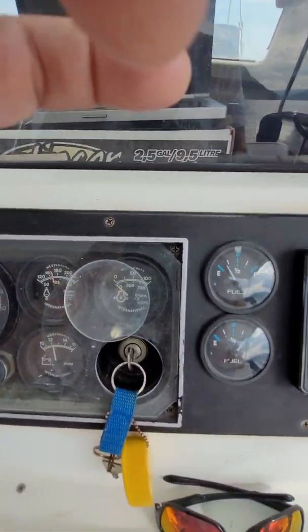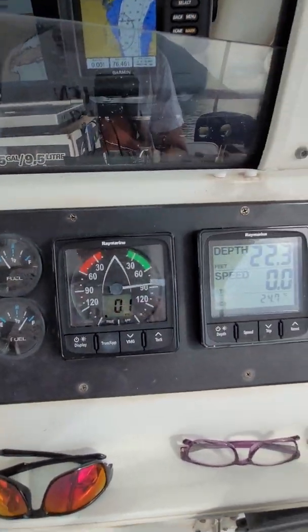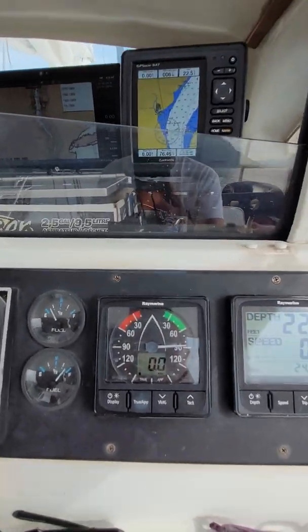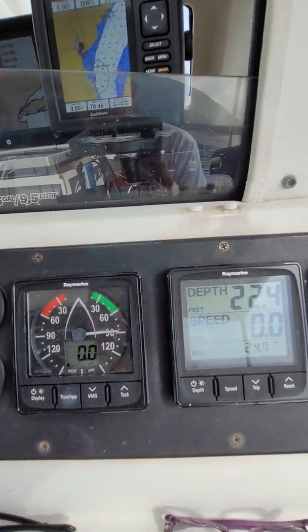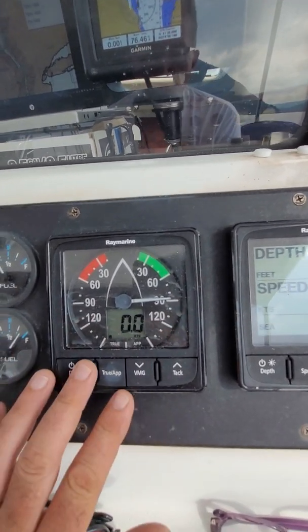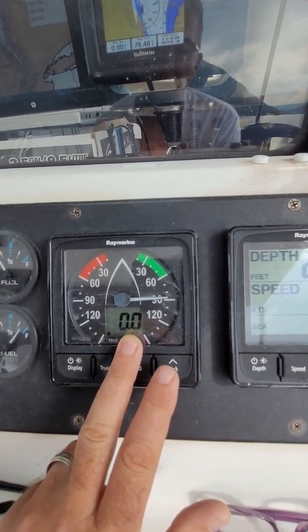That's obviously the engine and whatnot, fuel. So this one here is for wind. And this one is actually really interesting. And unfortunately, I can't really show you too much because we literally right now have zero wind.